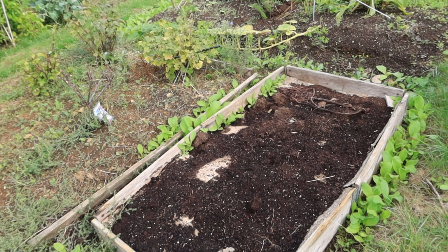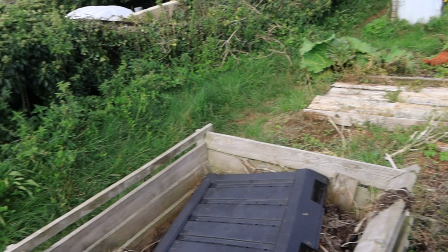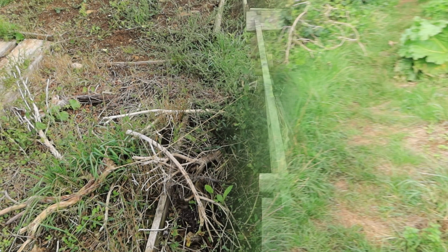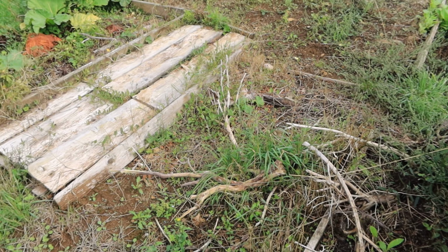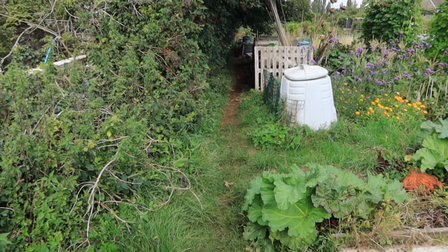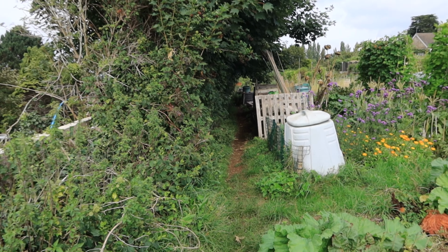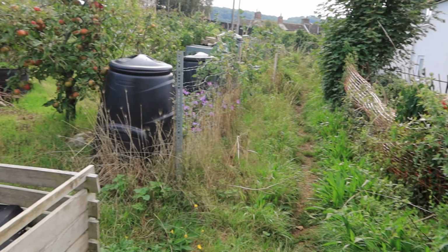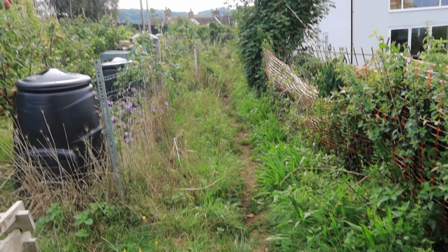I need to maximise my use of space, so this is my idea, look. Now I don't want to do too much down the bottom end here, because this is the public footpath, down there and all the way up there. A bit overgrown, but that's the footpath.